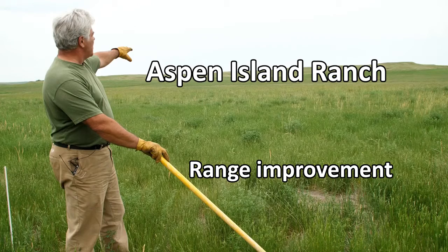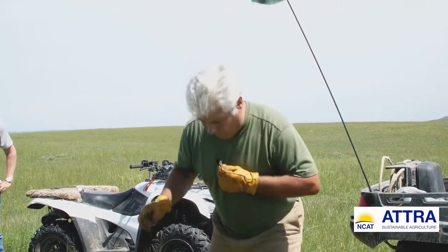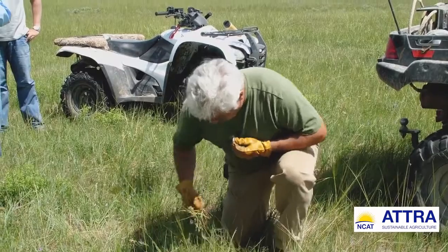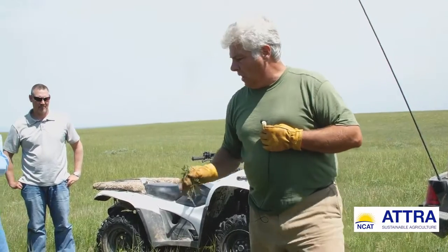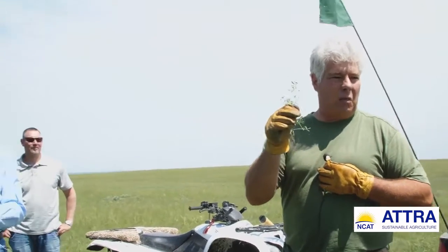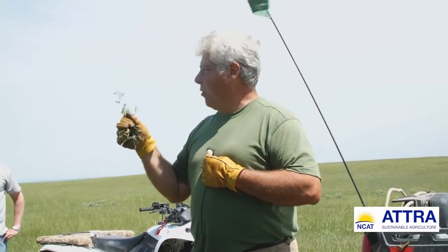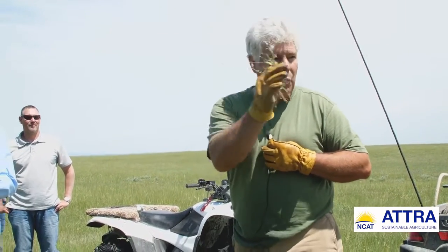I was hoping I'd run across a patch of this because I wanted to talk about range improvement. When we first got here, we didn't have this forb. This forb, purple vetch, is the native vetch to Montana, and we didn't have any of it. But cattle love it. And so the more of it I see, the more I know, and it's that little tiny purple flower that you see over there by you guys. The more of this I see, the more I know I'm doing well, because these cattle will run through here.